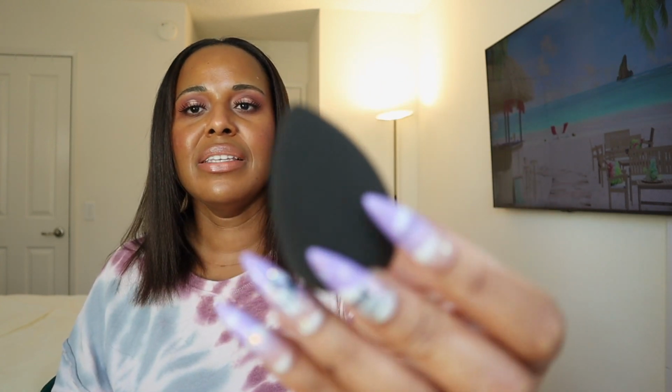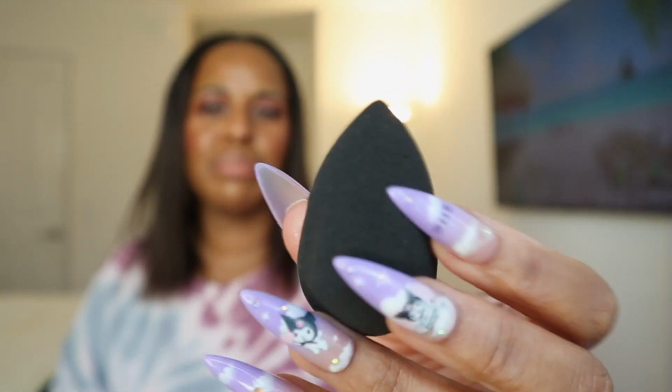I gotta keep the best of the best. Beauty Blender. This is my black one. I think this is the only black one I have. So usually it's my Beauty Blenders. I have my pink one. That's the one I'm using now. Usually I will wash it after every use, but see, this one has like a nice thick little hole already, and you'll know when it's time to be done with it.